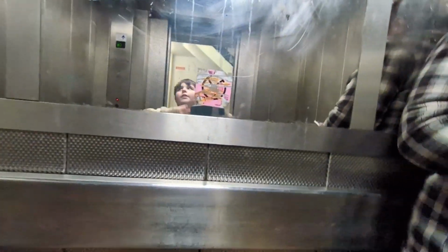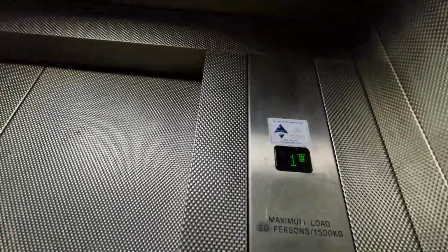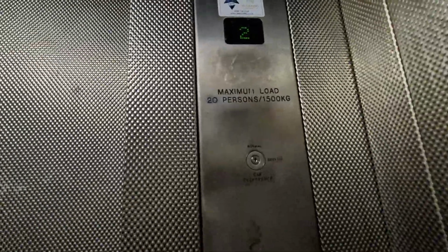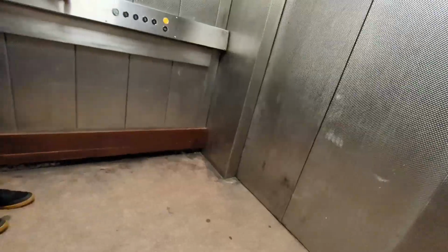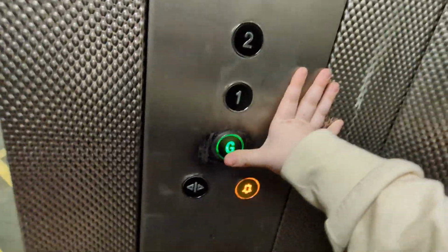Let's go to 4. Hi guys. I think this is a security camera, but yeah, this lift is very old. This is a Junction lift. Capacity 20 persons, 1,500 kilograms. But here we are at 4th floor now. And now let's go back down to the ground floor.